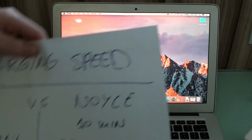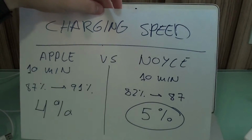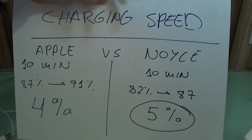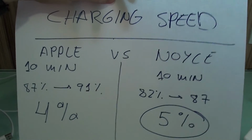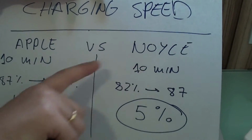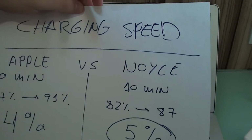Okay, so let's go a little bit of a Casey Neistat style on this one. So charging speed, that's what I wrote for you. So we've got the charging speed. I made a test with Apple versus Noise, as you guys can see, and there's a 10-minute charge. With Apple, we went from 87% to 91% of the battery, that's 4% overall. And with the Noise cable, in 10 minutes, we went from 82 to 87. That's a 5%. So Noise is a clear winner on that one.